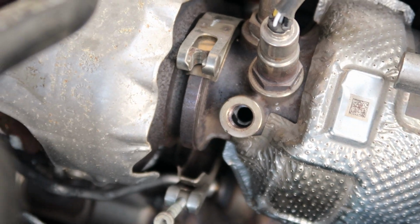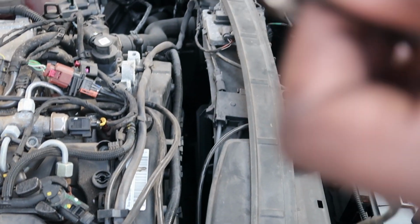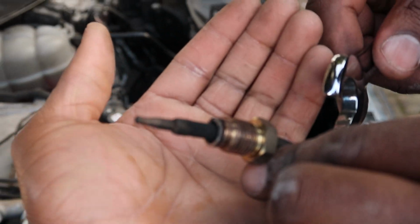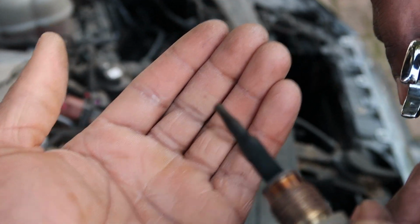So as you can see, we were lucky, because I couldn't get the turbo to separate, so I had to take that sensor out. That's one of the temperature sensors. It doesn't look too bad. Got a bit of soot on it, but yeah.